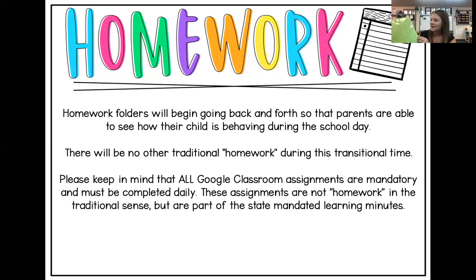I like to be able to have an opportunity to write that down for you so you can see it. You can also check that on the AR website as well. So that's the homework folder. And even though it says homework folder, it's really just to be a support for you with the login information, as well as our daily communication for behavior and their reading log.